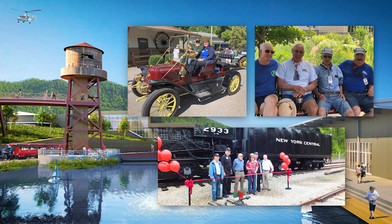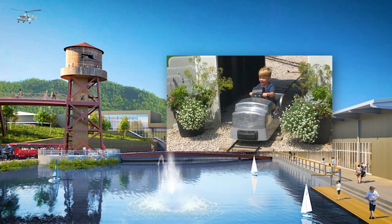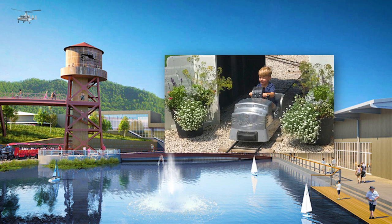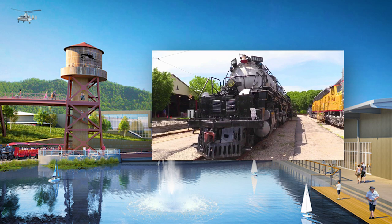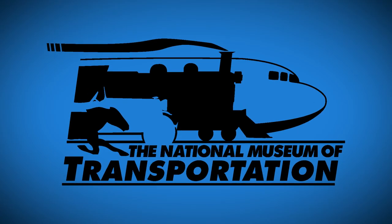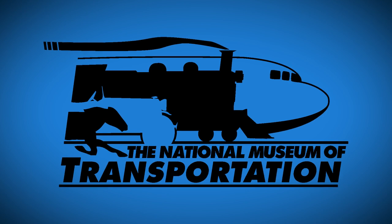Together, we can be stewards of our heritage and teach our children and our children's children about the significant role that transportation has played in the development of our country and the impact that it has in our daily lives. Together, we have the power to move forward.